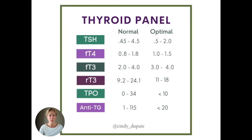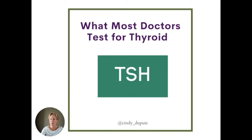And let's look at a complete thyroid panel. And here again, I want you to look at your lab work there, and I want you to see how many of these things are actually included in your blood work. And I am going to guess that something called TSH is there. That's kind of the standard, the gold standard that Western medicine doctors utilize. And I'm going to tell you in a minute why that just does a huge disservice.